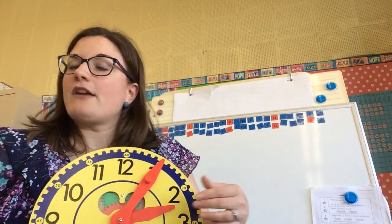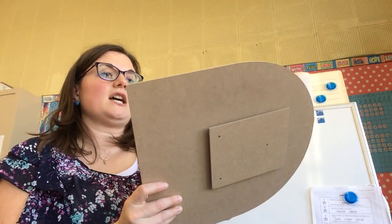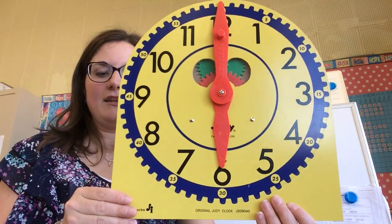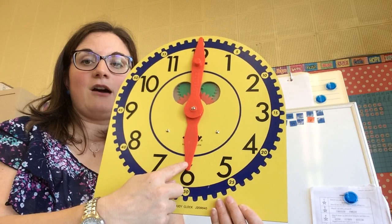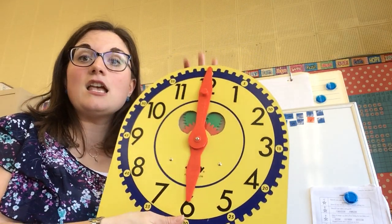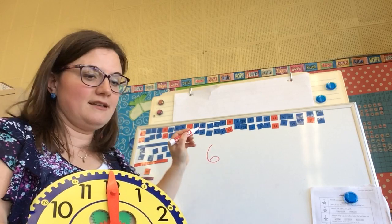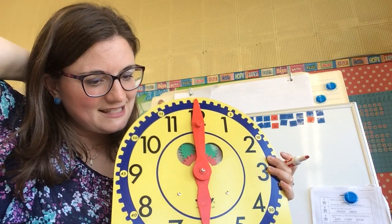So what I would like everyone to do is I'm going to set my clock to a new time. I want you to look up here and tell me, what time is this? Who can tell me what time this is? This is the little hand, the hour hand is 6, and the minute hand's at the 12. That is 6 o'clock. Or sometimes you might just say it's 6. And if I want to write that, I'm going to do a 6. Okay, do we see that? Okay, so that is 6.